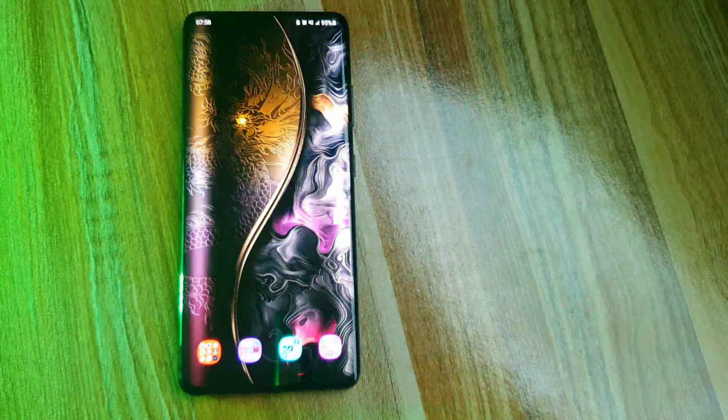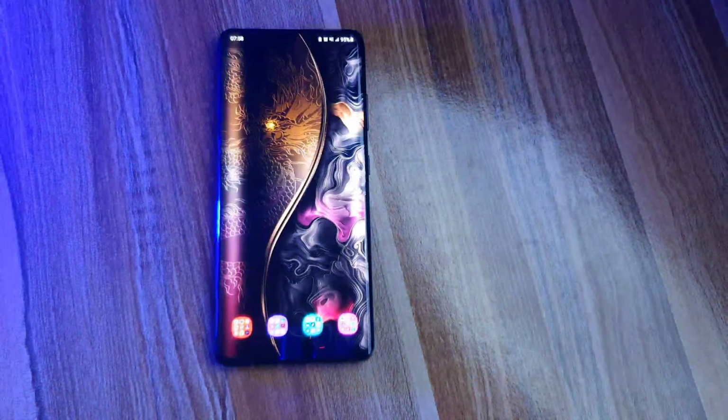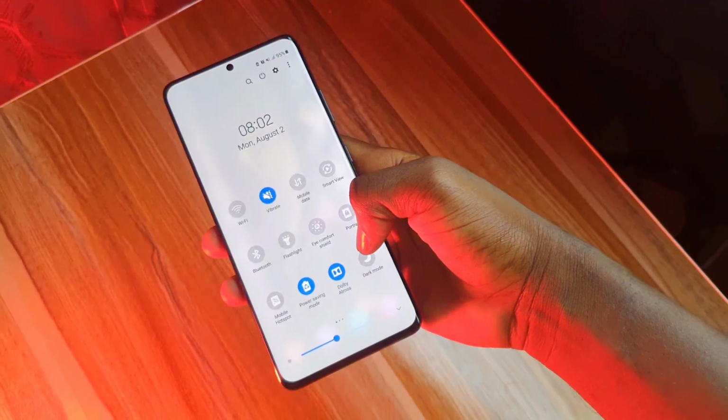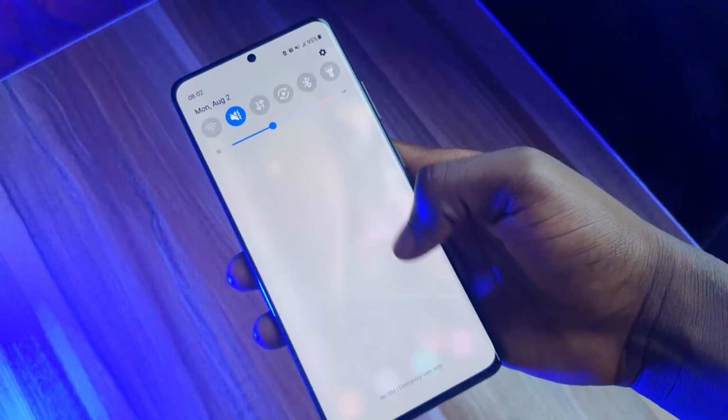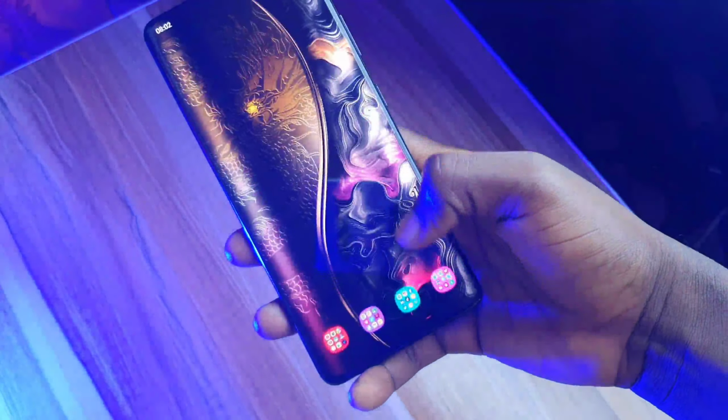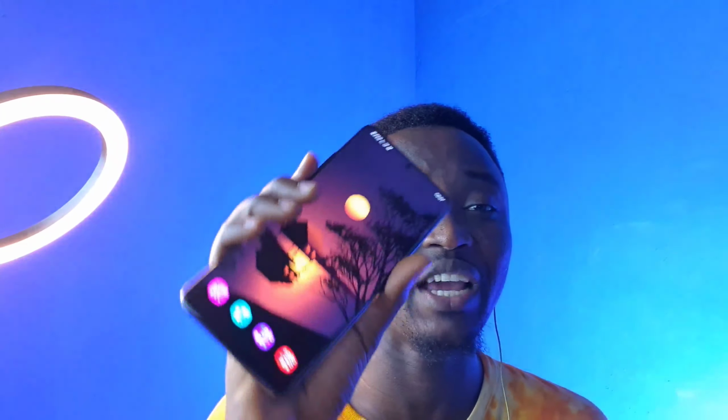The S21 Ultra has a huge 6.8 inches Dynamic AMOLED display, which is a WQHD plus display. That is 1440p, and it has a peak brightness of 1500 nits. This is the brightest display you can ever get in the market. It's really bright, especially when you're in the dark. You can feel your eyes being burnt by it. And so this is the best display that you can have in any smartphone.